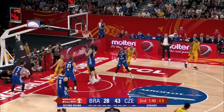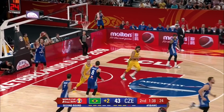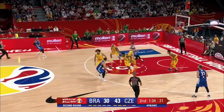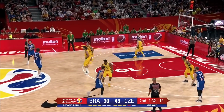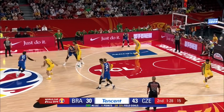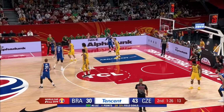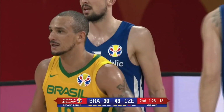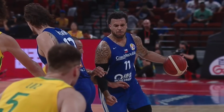Here's Hafaluz on the back cut behind the defence, got the floater to fall. And that's what they needed. Only 10 of 28 before that. And you're struggling from the field. Those cheap baskets, little backdoor cuts, scores around the rim become all that much more vital. One, to keep the scoreboard ticking over, but just to generate some confidence. League starting to get to that really difficult territory.